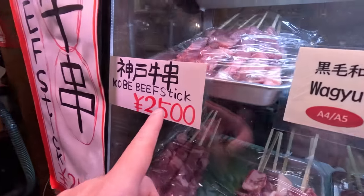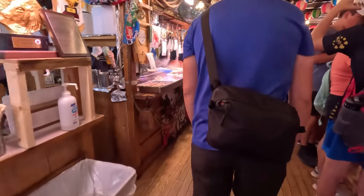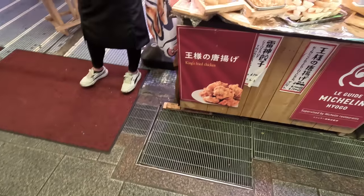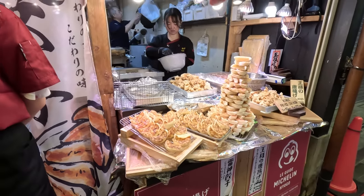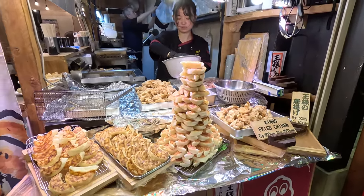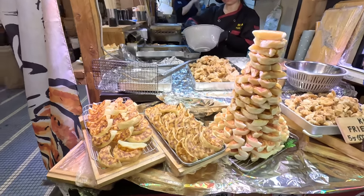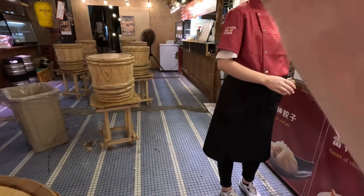Okay, yeah, that's about the price. It's the going rate for a Kobe beef. 2,500 yen, which is $17. It's good though. I would recommend you try it. Gyoza? Sorry. Gyoza. Is it like chicken? Chicken. What? Pork. Oh, okay. How much for? For 5 pieces, 500? Okay, I will do. Okay. Can I eat here? Can I eat here? Okay.